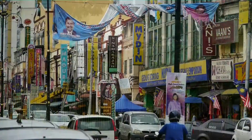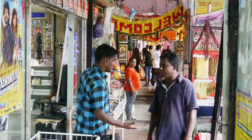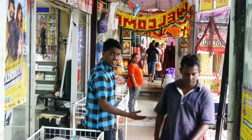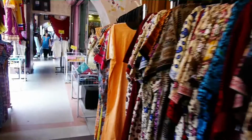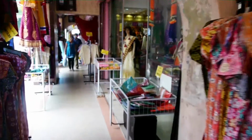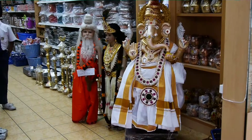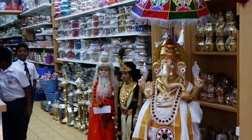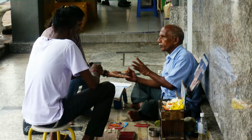And now it's time to visit Little India. I'm told that Jalan Tengku Kelana is the biggest Indian street in Malaysia. Colourful clothing and saris decorate the shop fronts of many of the stores along the street. There are a variety of religious items for sale, and I even saw a couple of fortune tellers practicing their trade on the sidewalk.